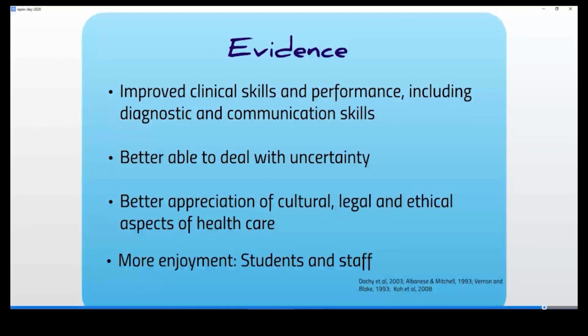You'll have a good array of clinical and communication skills, and you'll be able to work out what you do know and how to apply it to the patient or situation in front of you, taking into consideration the cultural, legal and ethical aspects of each case. We feel that this makes your learning more enjoyable, not just for you, but for the staff working with you, and happy facilitators and happy students enhance the learning journey for us all.